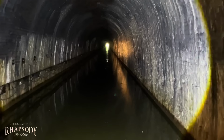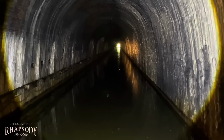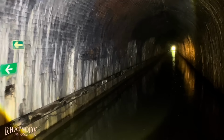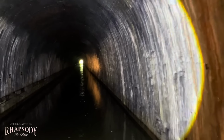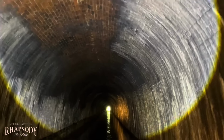See what the torch looks like, shall we? Wow, look at that. You can see all of the sides of the tunnel, look. Wow. Oh, it's very wet in here. Look at this. Wow. It's a shame it's only a short tunnel because we would have got the effect a little bit more. But that is quite bright, isn't it? Look at this. You can see all the brickwork. It's amazing.